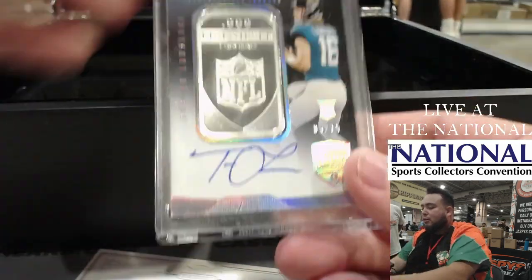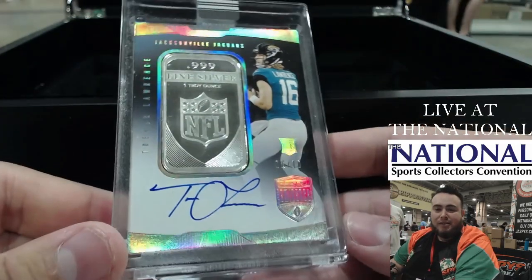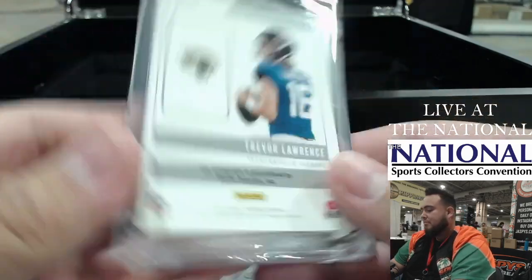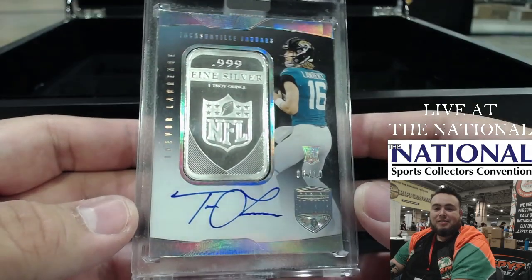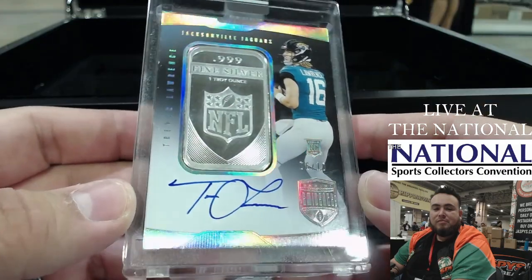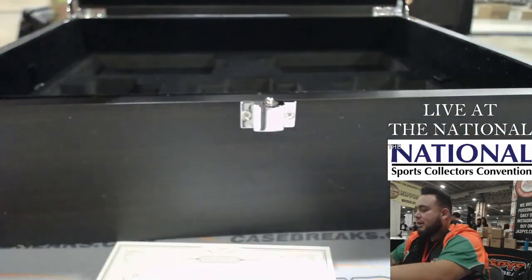Little Trevor Lawrence, ooh. Fine silver, 6/10. Wow. That's a nice way to end it off right there. T-Law. That's nice. Dude, that was right in the middle. Man. They're all going to be crazy. So there you go. Very nice Trevor Lawrence there. And I think that is it.